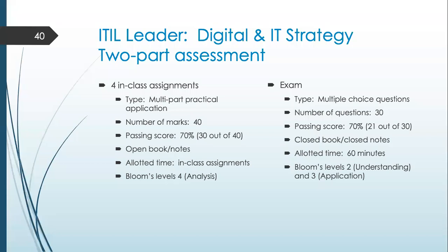This is open book, open notes, and depending on the training provider that you choose, this could be an individual assignment or group work. The allotted time, it is an in-class assignment, so for each of these assignments, you could get 30 minutes to an hour, possibly an hour and a half, depending on the assignment. This one does require quite a bit of analysis, so it is evaluated at Bloom's level 4.